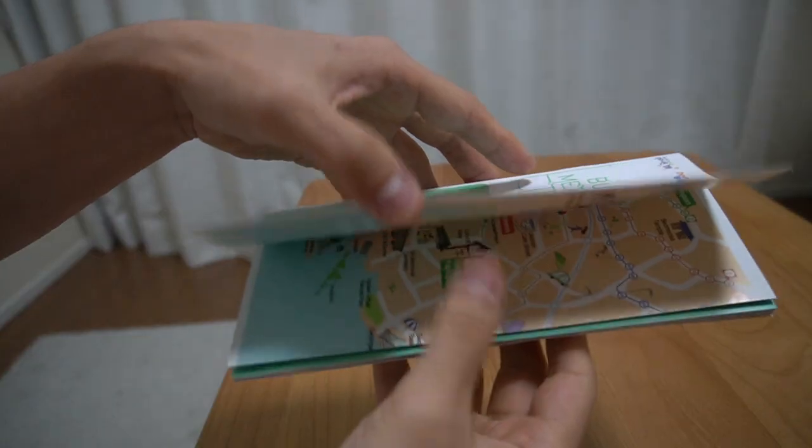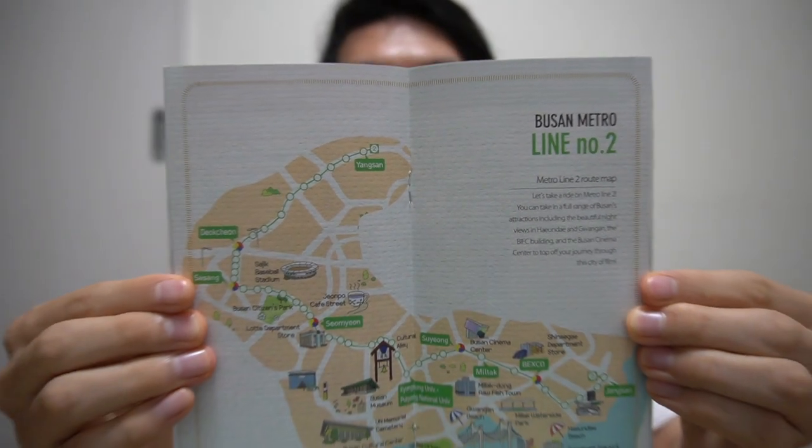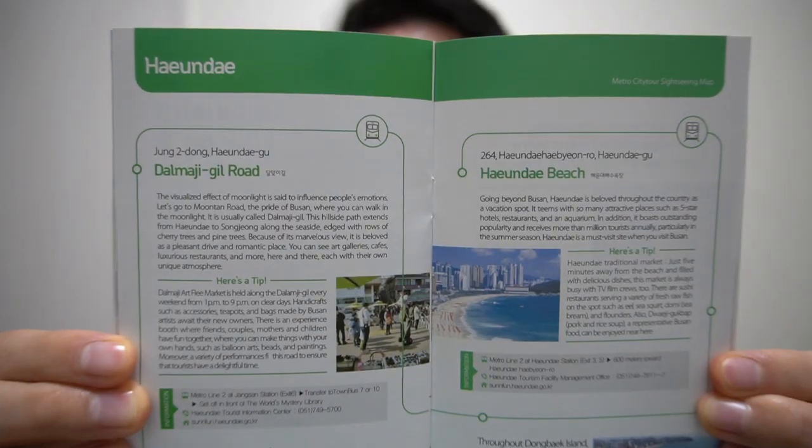Even though I had everything planned out, like which bus number to take, this free guidebook here actually made my travels much easier. It outlines all the popular tourist spots and destinations worth seeing. It categorizes everything by subway line. Best of all, for each destination, it tells you which station, exactly which exit to go to, and which bus number to take.